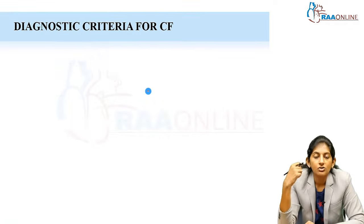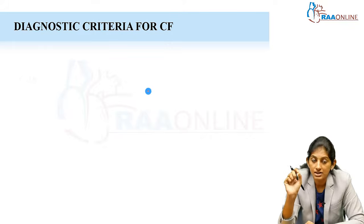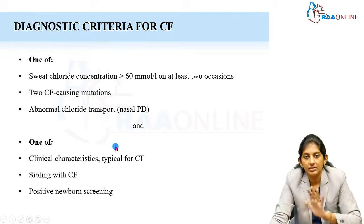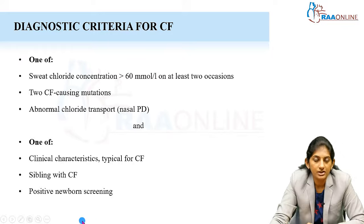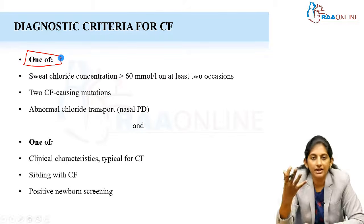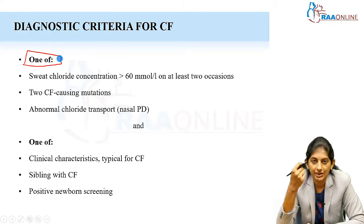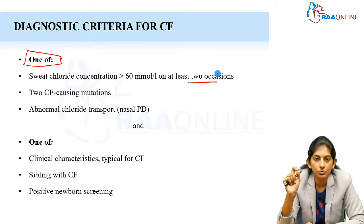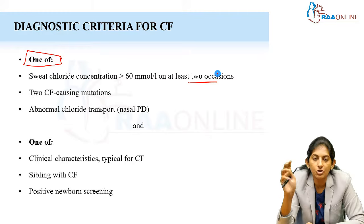Okay, so coming to the diagnostic criteria. So far we have seen the clinical features of cystic fibrosis. Now we will see how we are going to diagnose cystic fibrosis. So there is a diagnostic criteria. In our country right now, we don't do a newborn screening for cystic fibrosis. So what are the positive findings that we have? Sweat chloride analysis is usually done on at least 2 occasions. One occasion is not enough, do it twice. So sweat chloride more than 60 on at least 2 occasions is enough to diagnose cystic fibrosis because that is the gold standard.